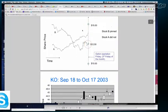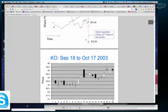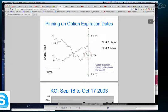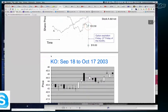Okay, so here's his chart example, a very simple example. The strike price is $12.50 for stock A, and for stock B the strike price was $12.50 as well. We see over here that A pinned and B didn't pin. It would be helpful to see when they started tracking this, but I think it's a couple days before, like the day before or 2 days before. You don't want to go much further than that.